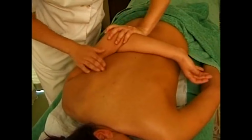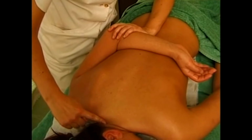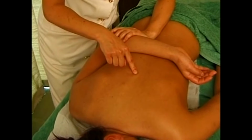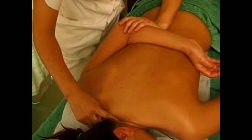Just want to raise your arm, Pam, and I'm going to hold it there for you. You can release any tension. Wonderful. Making sure I've got plenty of oil on the scapula, which is the shoulder blade here. There's a muscle here as well, which is a diamond-shaped muscle, working from the lower neck, diamond to the shoulder, down to this part of the back, over to the other shoulder, and up to the neck again.